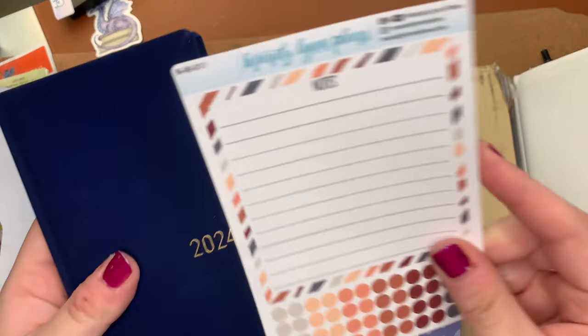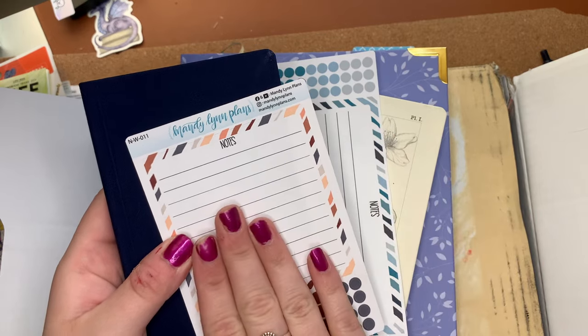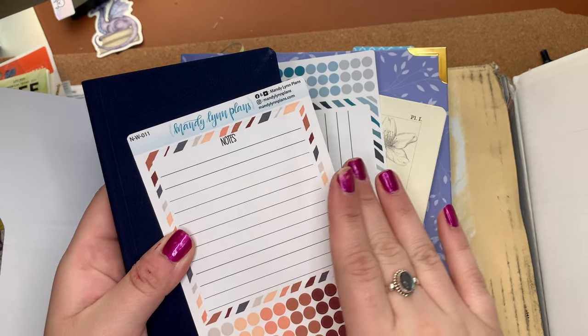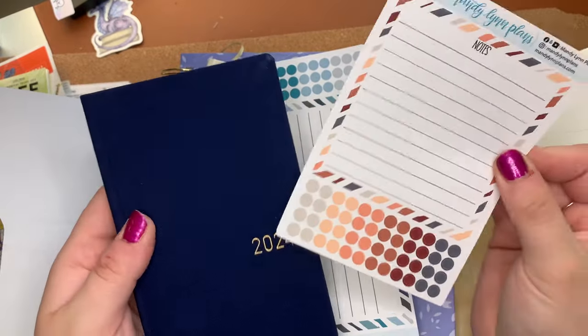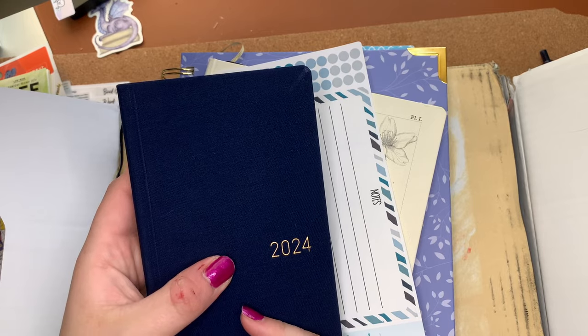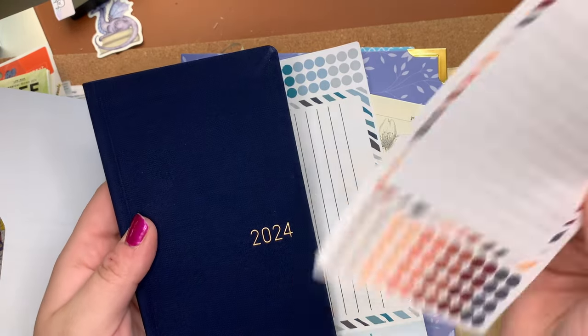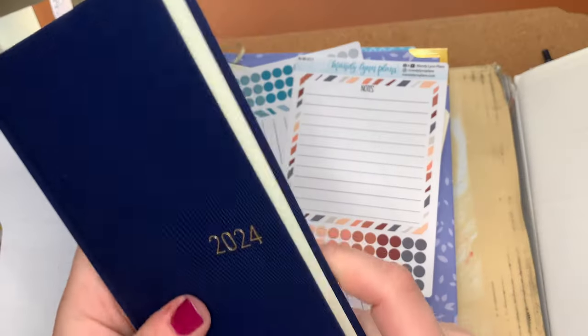And I went with, I think this color combination for Mandy Lynn Plans is called Canyon. And I went with this as a contrast to the deep blue, because I wanted the gray one, but I waited too long to make the purchase. So I had to go with the navy, which is okay. Blue is actually my favorite color, so I'm fine with that.